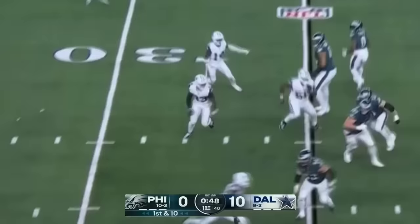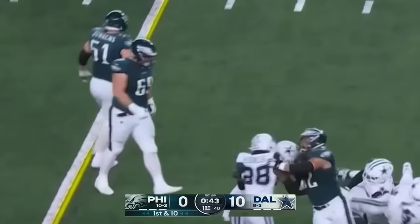Drop back here and get it to Goddard. A tight end screen. And the power of Goddard with Kelce pushing the pile as well for a gain of a little more than 5.